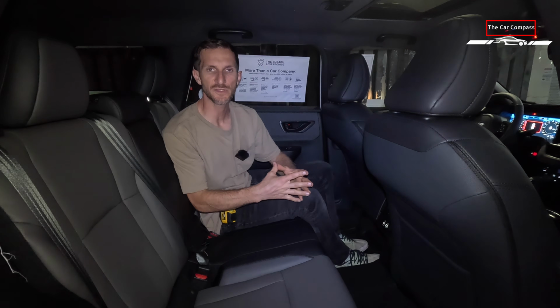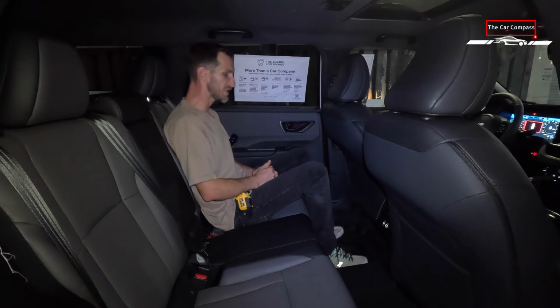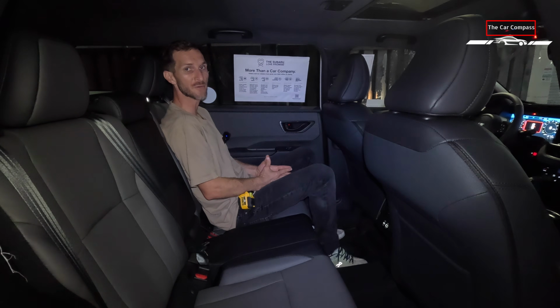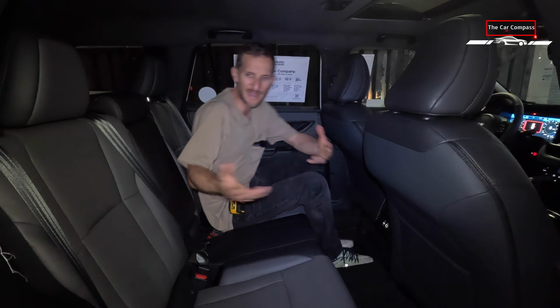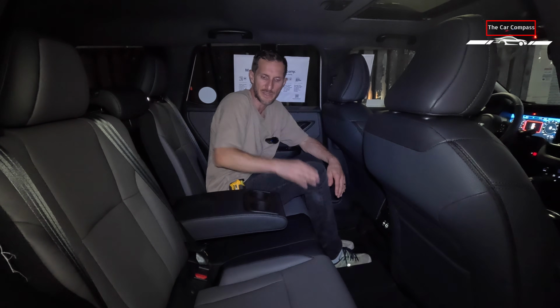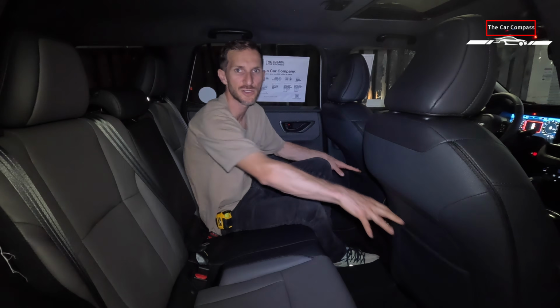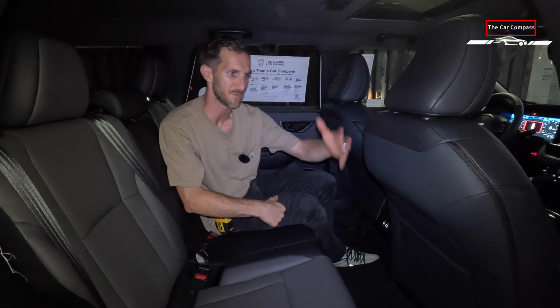And now the second row seating of this 2026 Subaru Outback in the premium. I'm 6 feet tall, 39.5 inches, pretty much the same space as the Forester, plenty of legroom, plenty of headroom. Same idea for the seats, 60%, 40% with the armrest, floating armrest, 2 cup holders. A little bit different on the pockets for the backrest of these seats. I made a mistake. You only have 1 pocket on each side, to where the Forester has double pockets for the backrest of this seat.